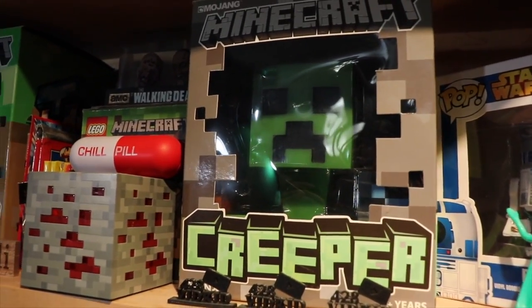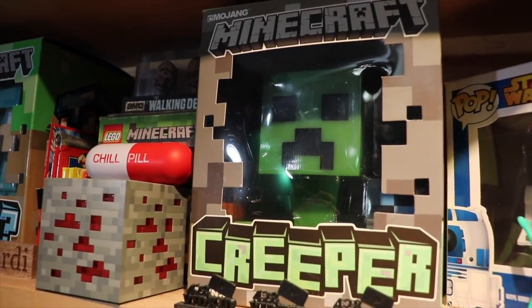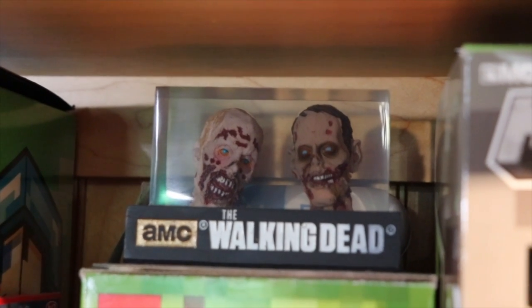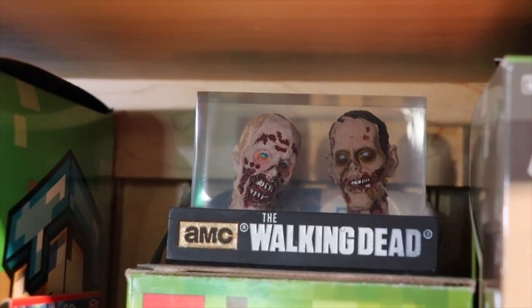Over here, we got a Creeper figurine with a little diamond block in there that I actually won from an arcade a long time ago. On top of the shelf up here, I have a Walking Dead figurine, which is actually a paperweight.